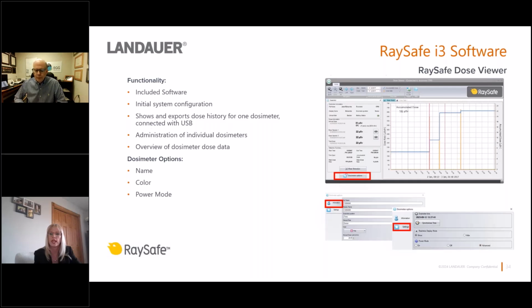Additionally, we have 2 softwares, one called the Dose Viewer and the second one called RaySafe Dose Manager. The Dose Viewer is our free software that is sent with the system, or it is downloadable free from our website. This software gives you basic functionality of the dosimeter. It also is required for initial system setup and configuration.